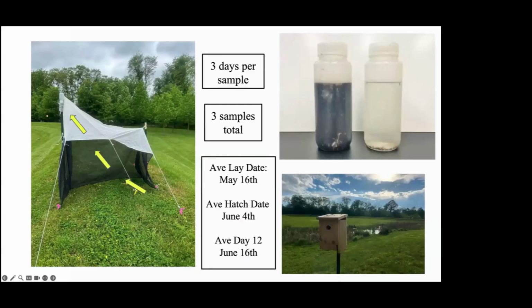It is this white tent structure. The bugs get caught in the black mesh in the middle, and then they get filtered up underneath the white tented area into these bottles. On the left is an empty bottle, and then what the bottles look like after three days of sampling, typically. Each sample was taken over a three-day period.